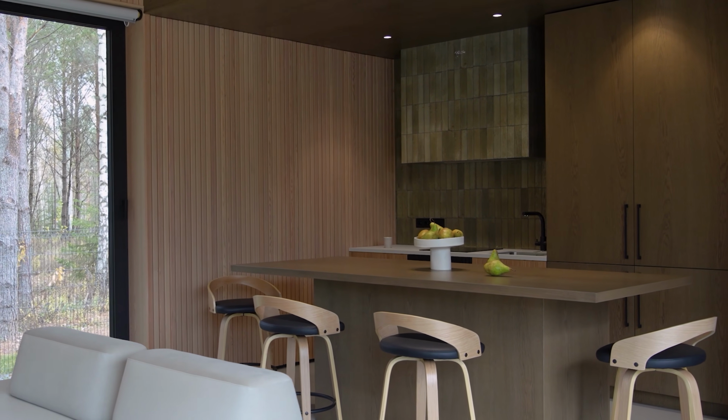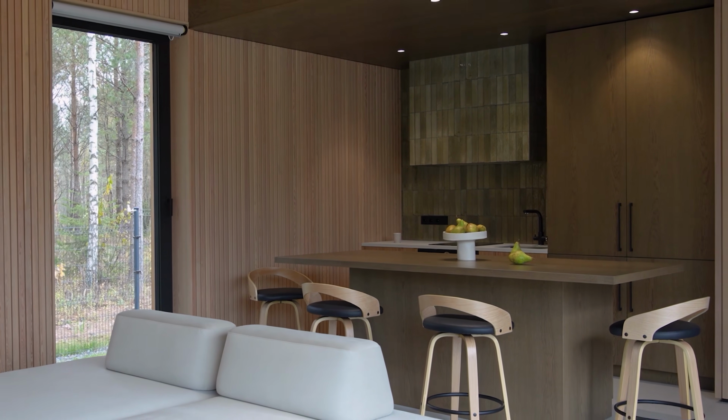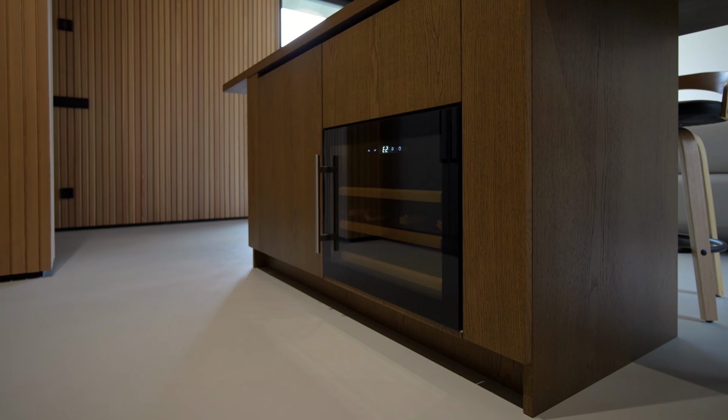And we have a huge space to cook on this countertop. By the way, there's also a small wine cabinet hidden down here.